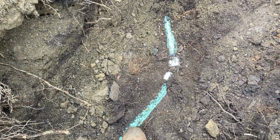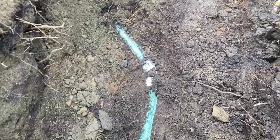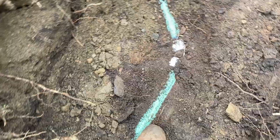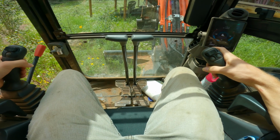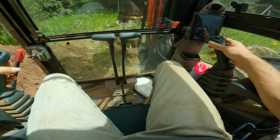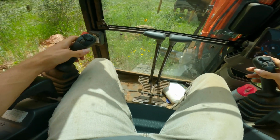Either way, I'm not sure what's going on, and the customer just wants the one tank to be in use, which is the one over there. So we're just gonna bypass this altogether and run a new pipe and forget about it. But yeah, that's interesting. So I'm just gonna start digging from the house now, and then essentially I'm just gonna connect the two trenches somewhere right in the middle.